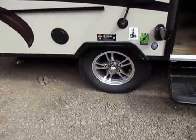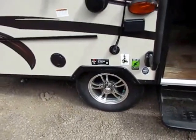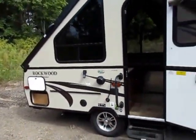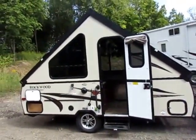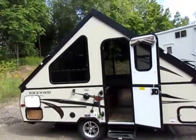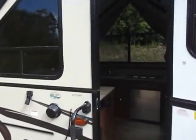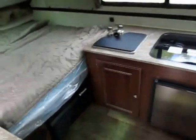These are 13-inch radial tires. Most pop-ups are not going to have quality hardware like that. They're nitrogen filled, so they're not going to eat themselves from the inside out. This thing is solar prepped, so if you have a little suitcase solar charger, you can keep your battery topped off if you're dry camping. And that's what's cool with this. It is very easy for floating between park camping and dry camping, and I'll show you that as we get inside here. Actually, let's hit that right on the head right now.